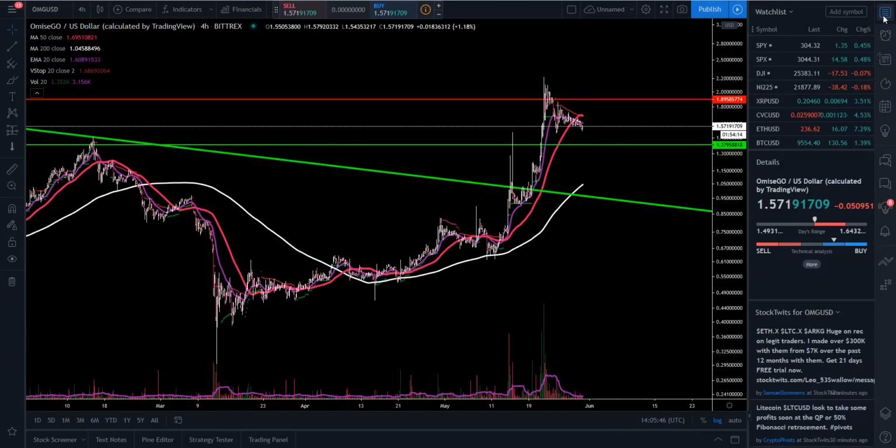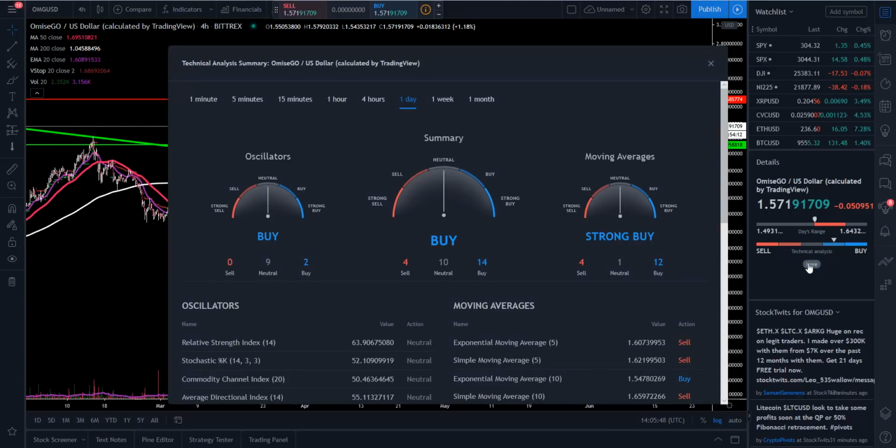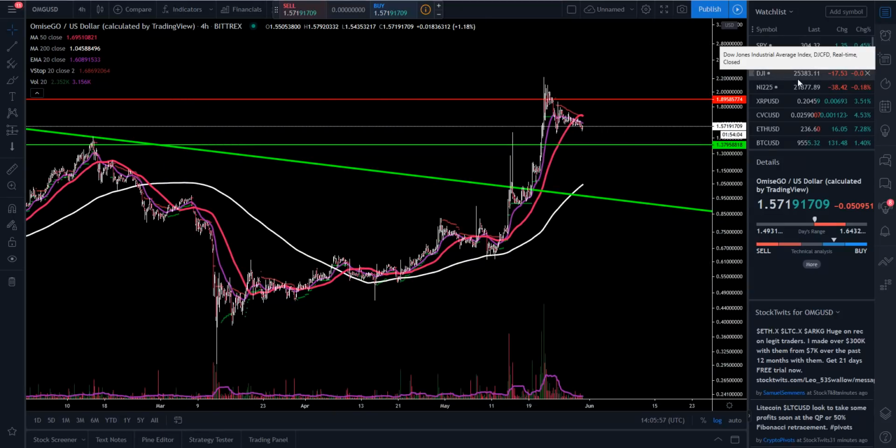And then if we take a look at TradingView, overall, we're looking at a 4 sell, 10 neutral, and a 14 buy for Omise Go, and that's on the 1-day time frame. So that's Omise Go. The next one I want to do with y'all is Digibyte.